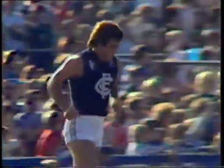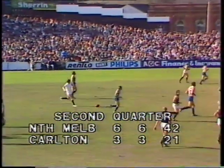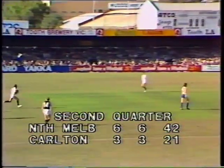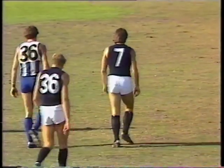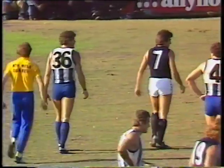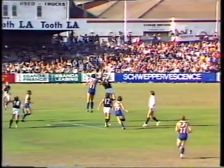What a magnificent goal, Peter. Wasn't it what? He was well shepherded, almost seemed to have plenty of time there, and the way he got boot to ball was a classic example of snapping for goal. Great shot to bring Carlton to 3-3-21, North Melbourne 6-6-42. Well, it just proves one thing too, Pete, that you can't let those little fellas get away for one moment. It means that the North Melbourne defence have got to concentrate for the entire game. 19 and a half minutes into the second quarter, Carlton looking a little bit better.